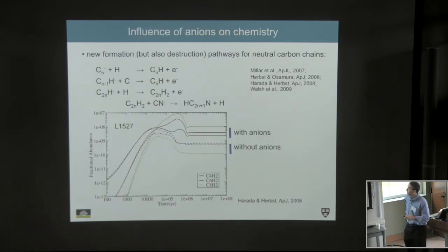All right, so ions are now being incorporated into models. Eric has done this, in fact, and a simple schematic is shown here, but the point is that negatively charged molecules, carbon chains, provide us with new formation but also destruction routes. And this is just one example where they calculate the production of various acetylenic-like chains with and without anions, and it appears as if negatively charged molecules are a way in which we can form still larger molecules with greater abundance, arguably because the negatively charged species is a more gentle collision partner than electrons. All right, so I think that work is continuing and moving forward in terms of the role that anions now play in this more complex chemistry.